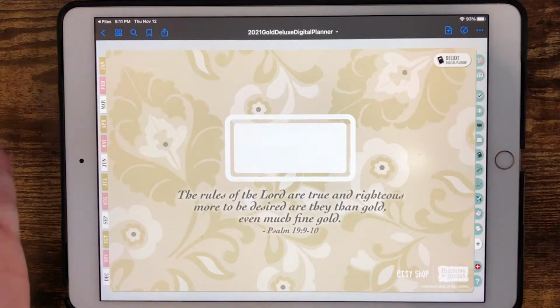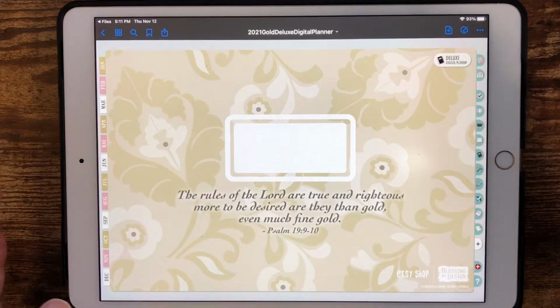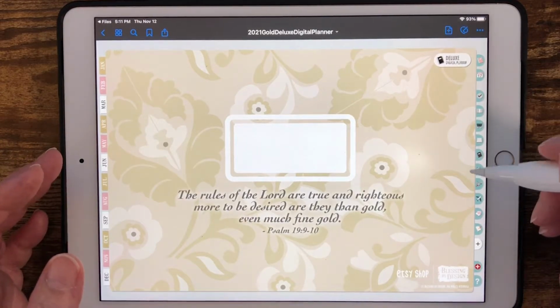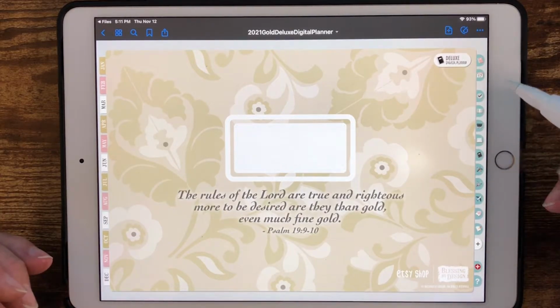Now we have the Gold Deluxe Digital Planner. As I'm showing you this planner collection, we're going to switch through all 8 versions so you can get a sneak peek at all the beautiful color palettes and each one's unique cover designs. This gold version has a soft color palette with a tapestry cover that's quite feminine.